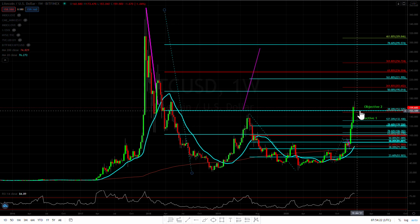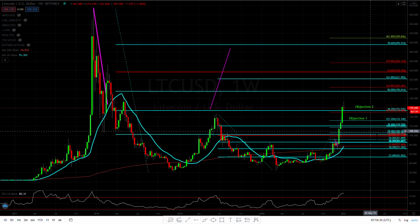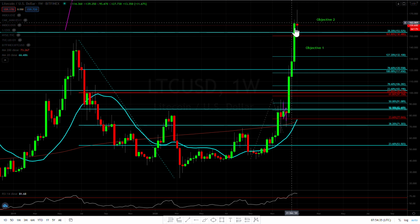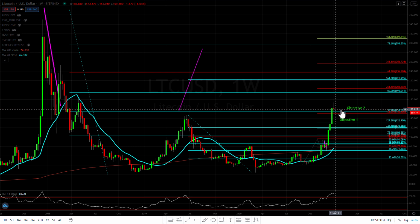And if, like I said, we break below, our line in the sand is 120. If we go below 120, it's 102, depending on where we close. Now, like I said, this is a spinning top as it currently sits. That just means some indecision. But if we continue to hold here, I mean, we're golden.